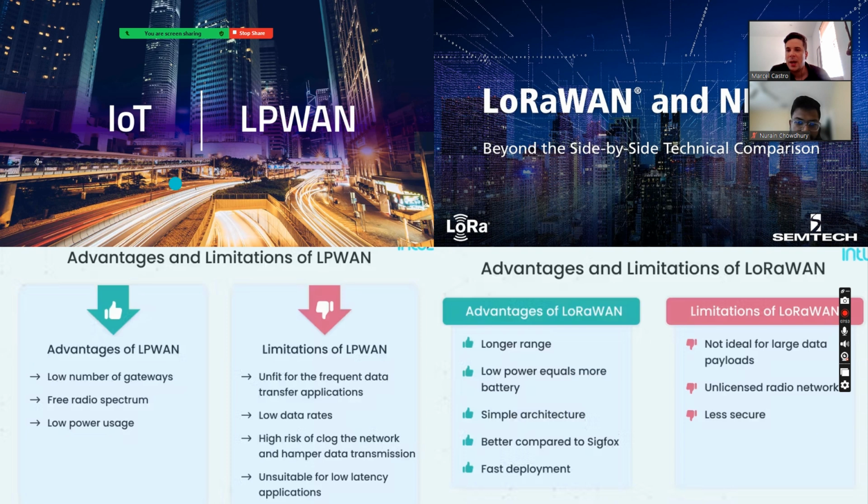So here we have LP1's advantages and limitations. Advantages for LP1: low number of gateways, free radio spectrum, low power usage. Limitations: it's unfit for frequent data transfer applications, low data rates, high risk of clogging the network and hampering data transmission, unsuitable for low latency applications.